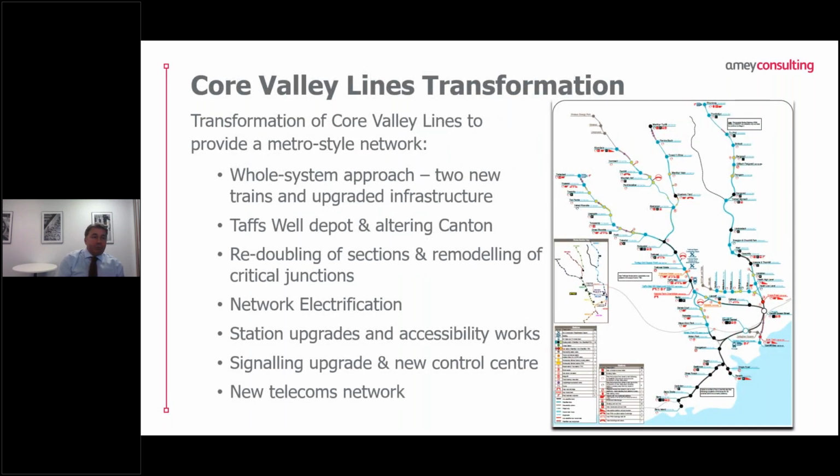So what are we doing? The approach that we've taken is a whole system approach. So we're looking at the trains as well as upgrading the infrastructure itself. So we bring in 2 new trains onto the network. We're building a brand new depot at Taff's Well, and we're making adjustments to Canton Depot, which is based in Cardiff. We're redoubling sections of existing plain line railway. And we're doing remodeling to some of the critical junctions.